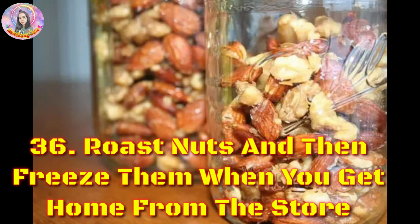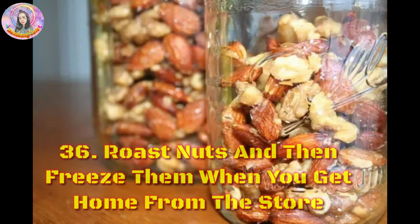Instead of putting them right in the pantry, roast them for 15 minutes at 350 degrees and store them in the freezer. This will keep their flavor vibrant and texture crunchy for a long time. You can also freeze them before roasting for an extra crunch.